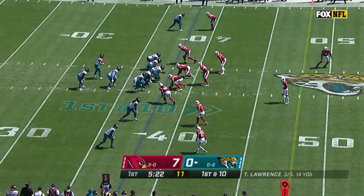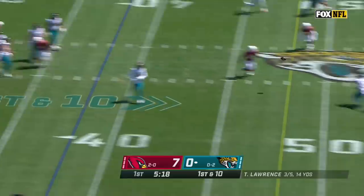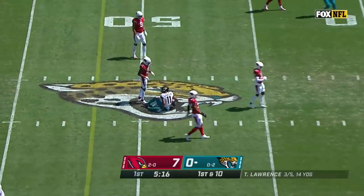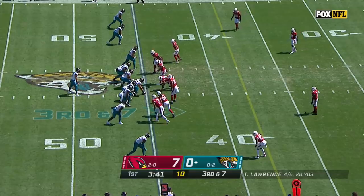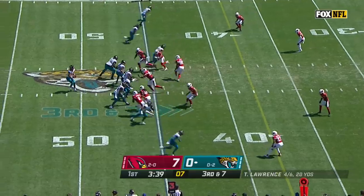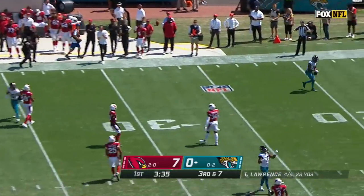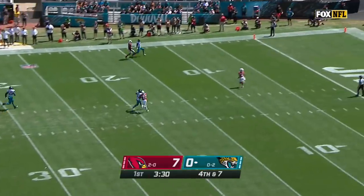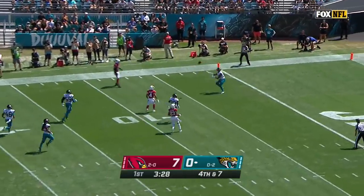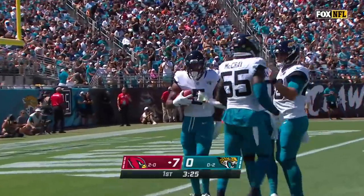First down at the 38. Lawrence with time. Underneath. Oh, he threw that one. A dart. Lawrence hit as he throws, incomplete. Logan Cook will punt it away. Rondale Moore again. Back deep. And this ball downed at the one. Terrific job by Logan Cook.